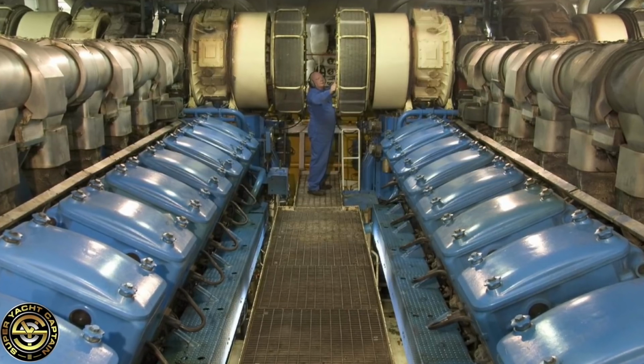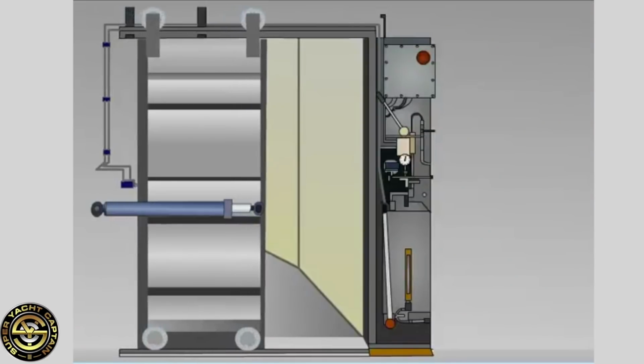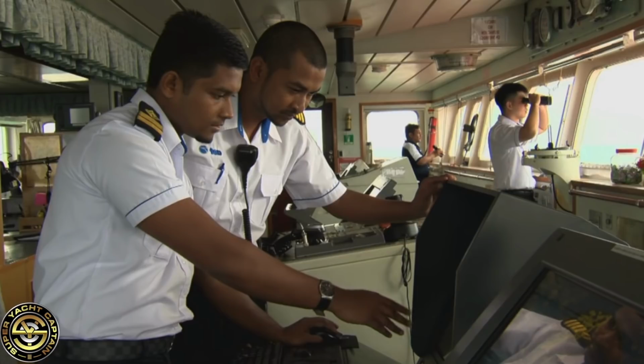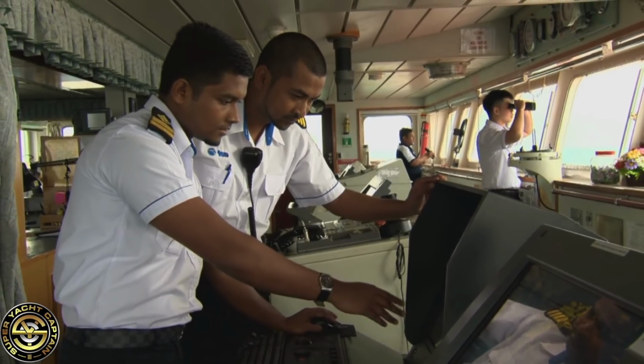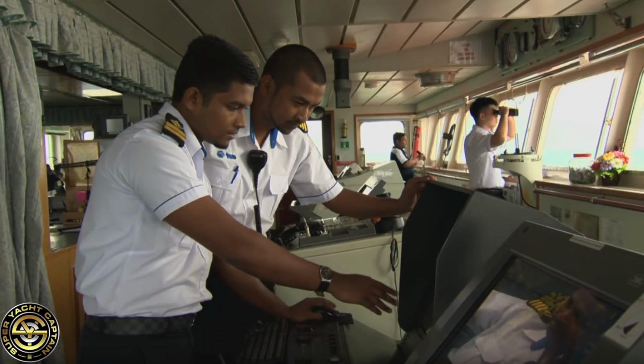The next thing you want to do is to ensure you've informed the engine room and to have your main engines ready for immediate maneuver. You need to inform all the crew on board and close all the watertight doors. You want to put out extra lookouts on the bridge, so you want lookouts monitoring the radars and extra lookouts on the bridge. Have your bridge doors open so you can hear sound signals possibly from other ships.